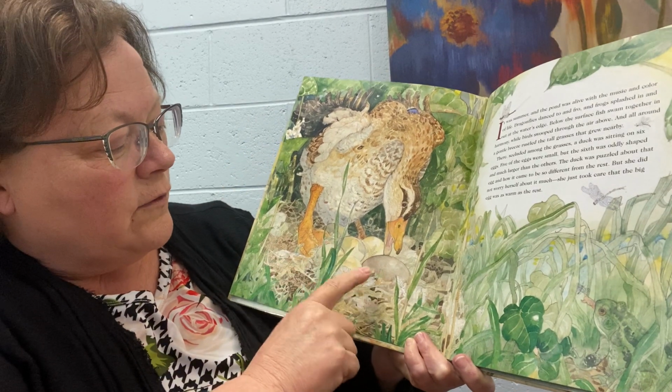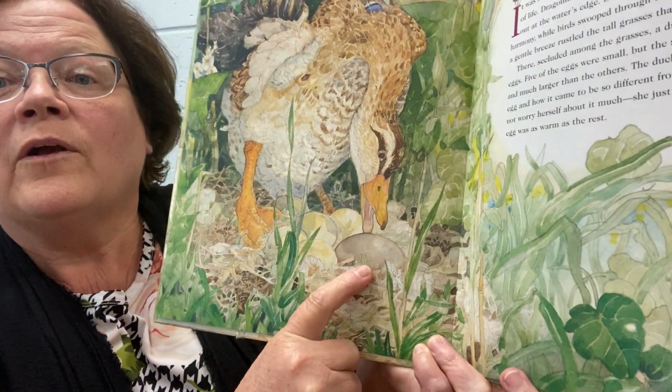See all the little eggs in here? This egg is bigger than her other eggs, but she just keeps them all warm and takes care of them.